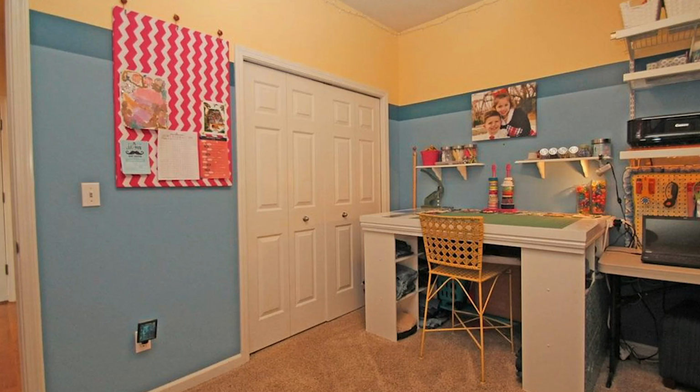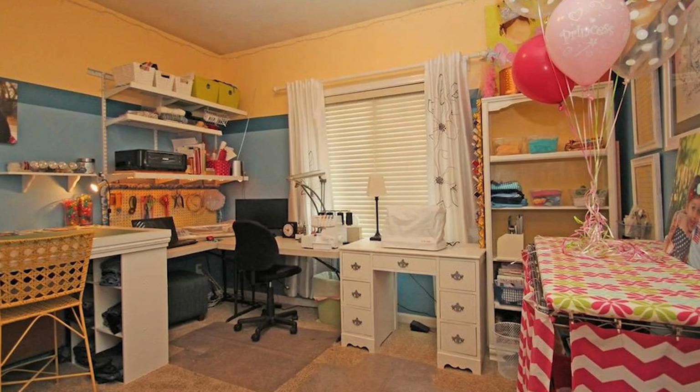So they had one wall that was baby blue. Yeah, like half of it. So it was two-tone, half yellow and half baby blue. And then they had like 3 desks in here, really high tops. Yeah, one against this wall, one against the window, one against this wall, and just a bunch of stuff on the desks.